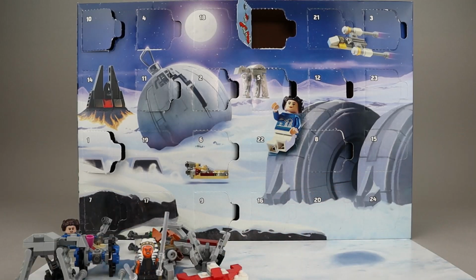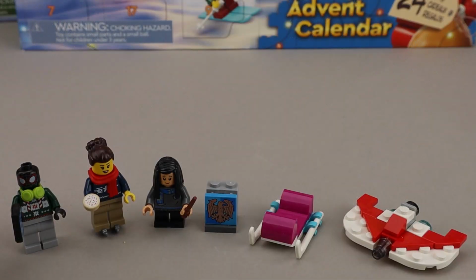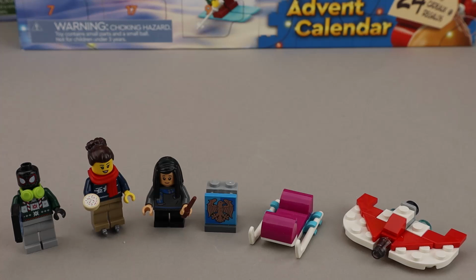Let's go ahead and sum up today's builds. Here we have today's builds. So first from Marvel, we have Miles Morales in this great Christmas sweater. Of course, he has his headphones and a cell phone. Here is our ice skater, or Mom, from the City Advent calendar. She also has a nice blue sweater on there with helicopters and a star, it looks like.